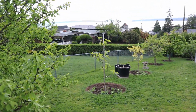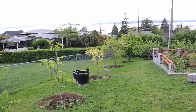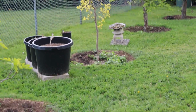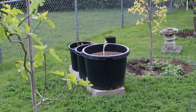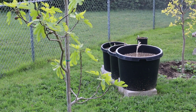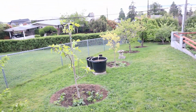That's a fig tree right there. That's a persimmon right there. Both of them have strawberries underneath them. Those 3 pots right there, there are 3 in a line, are going to be, I presume, tomatoes. There were tomatoes last year, produced pretty well. They're right out in the sun there.